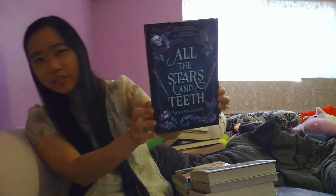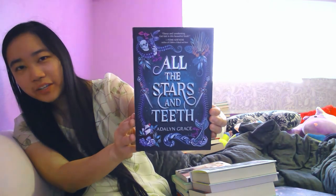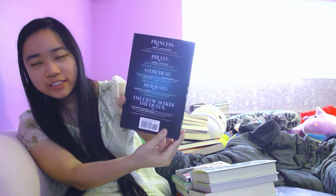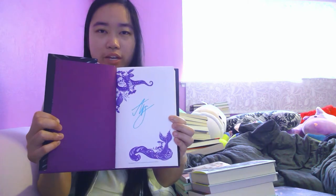And then we have the three Owlcrate editions. So I found All the Stars and Teeth by Adalyn Grace. With this lighting, it's hard to see. There we go. But yeah, this is the Owlcrate edition where it's like teal and a bunch of stuff, and Adalyn is a local author. It also has purple end pages, and it has something on the hardcover. And it's purple underneath, which the original one doesn't have. So I already have the regular edition signed and personalized by her, so I'll give this to a friend. But because it's Owlcrate, there is a tip-in page with her signature.